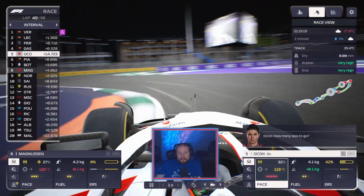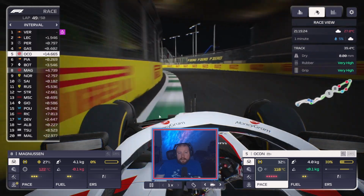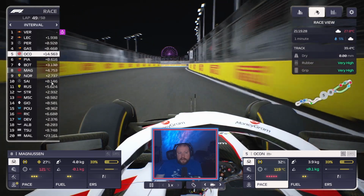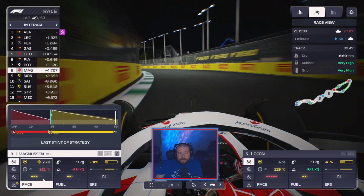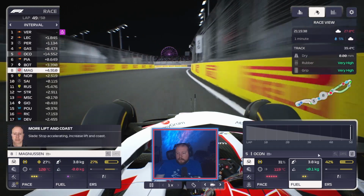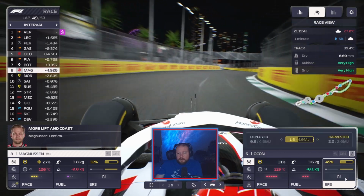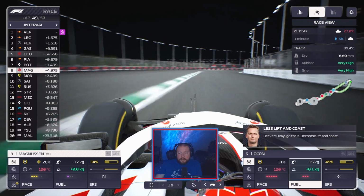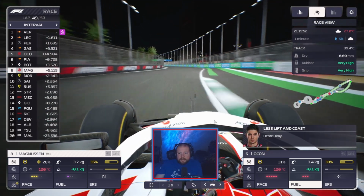How many laps to go? 2 more laps. And I don't think we hold this from Piastri. The McLaren's super fast. We will hold this from Sainz and Norris. Piastri gave us some space. Let's go. Let's push. He gave us some space for some reason. Let's get this.